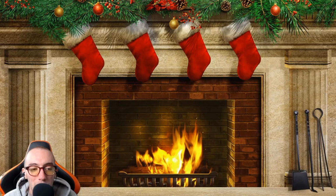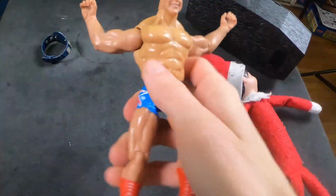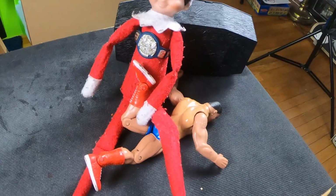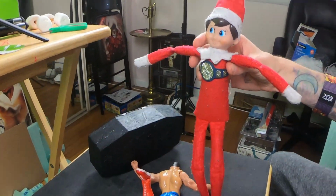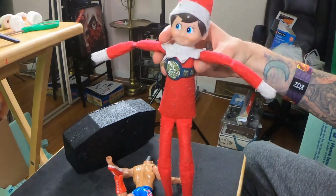Number 11, we have wrestling match. A lot of kids are into wrestling, but if your kid's not into wrestling, you could probably skip this. What I did was I took some toy wrestlers and I set it up as if Elfie was having a match against one of the wrestlers, and Elfie won, and Elfie is now our new wrestling champion, and I put the belt right around his waist.